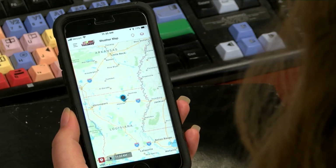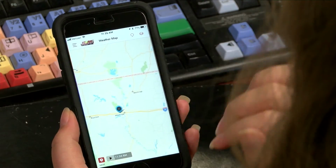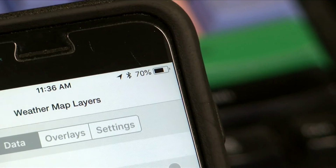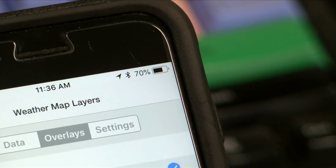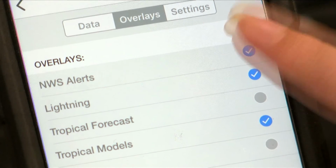Now back to the home page. Let's now click on our weather map. Here you'll see our Live Storm Tracker Doppler radar. Our new app is the only app where you can see our live radar. Click on the upper right to set your weather map overlays. Our Storm Tracker Doppler is the default, but you can have other options including looking at the potential future radar.